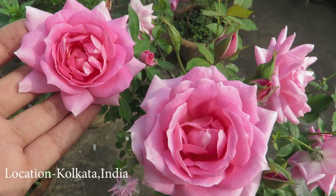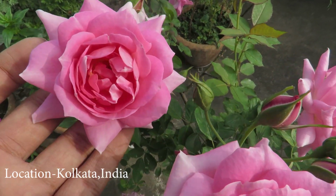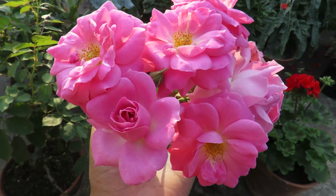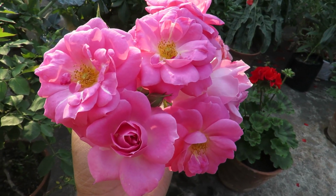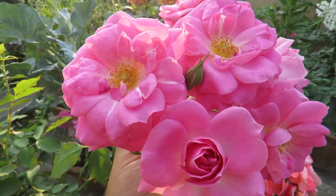So I live in a tropical climate and here roses bloom pretty much all year, but we get the best flowers in winter-spring season. In UK, US or other colder climates, they bloom throughout the summertime. So grow them according to where you live. The best way of growing them is by getting a healthy potted plant.